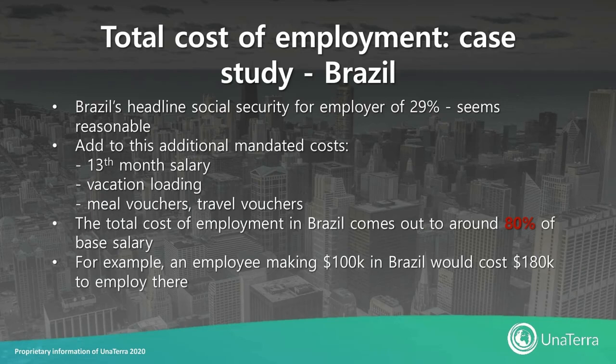So if you're planning to take on somebody in Brazil, and you want to pay them $100,000, it's important to understand that the real cost to your business is going to be in the region of $180,000. A further consideration is, if you're planning to hire one person in Brazil, because it's such a very complex place to set up a legal entity in order to hire, my recommendation would always be to go with a PEO or an employer of record provider if it's just to be the one employee.